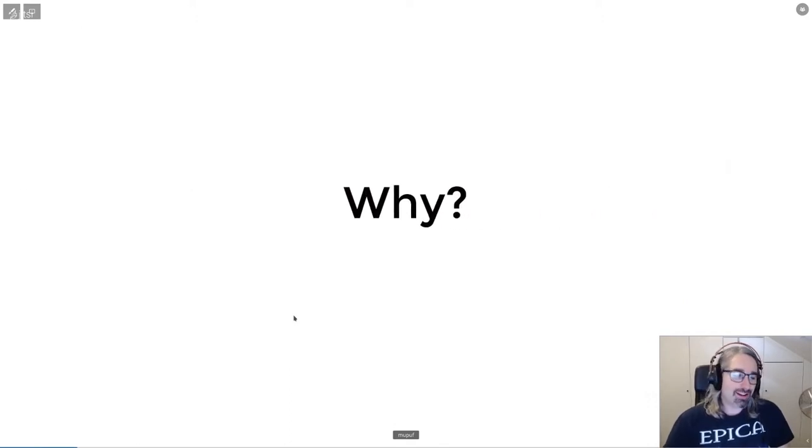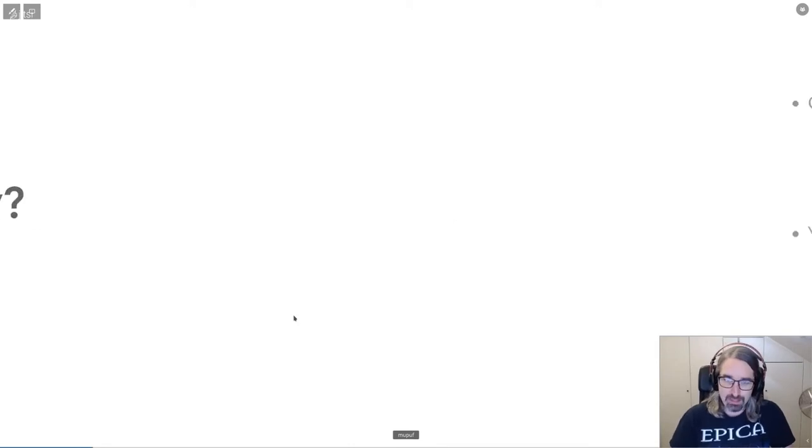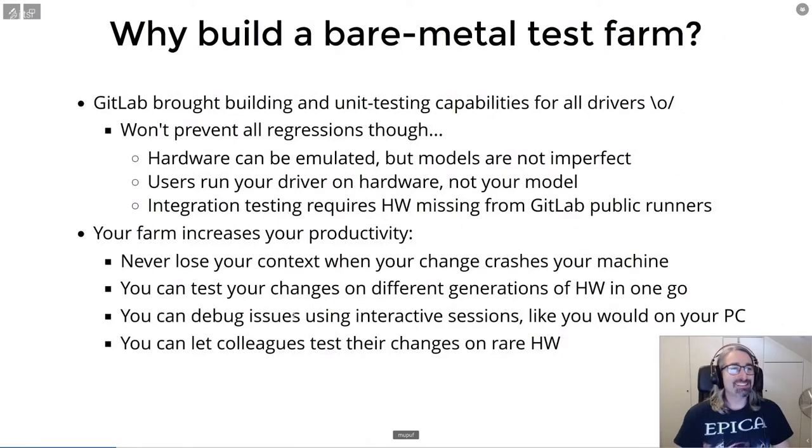So why do we want to have bare metal test farms? Well, with GitLab, we got unit testing for all the drivers and being able to test building them. So that's wonderful. However, it won't prevent all the regressions that could happen. We could emulate the hardware, especially as part of the tests, but the models are not perfect. I mean, the hardware is pretty much, I don't know, 50% of the code that is being executed. It's just that this code is something you can't change. Hardware here also involves VMware.